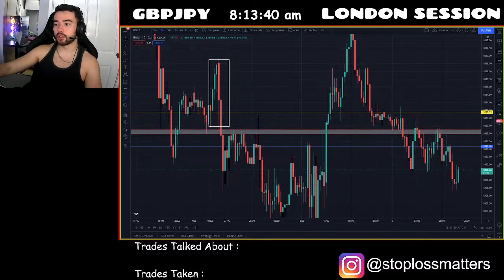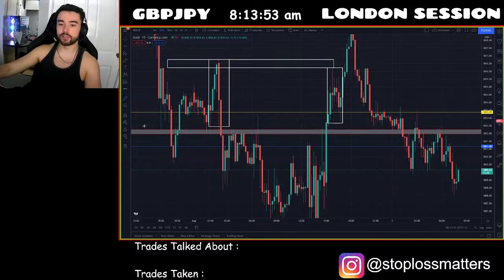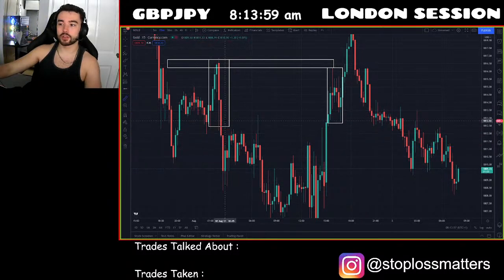So we look left, and that's basically what's happened here, right there. That touched that level there. And then runners. Oh, the runner might have got stopped out. But yeah, that's a quick and easy one. That's what you want to be in for gold. So, gold is a quick moving pair. You need to get in and out very, very quickly because you can get done pretty badly.